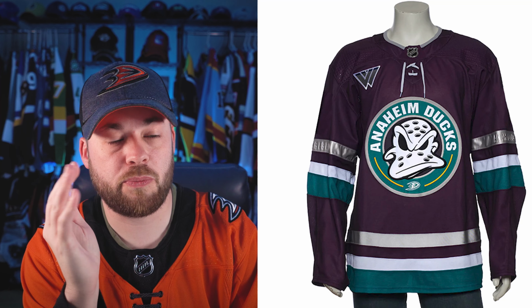Number 9, we've got the jersey that was just worn yesterday, the new alternate jersey from the Anaheim Ducks. And I'm not going to spend a lot of time on this one. I made like a 15-minute video on this. It's okay. I like the jersey itself. I like the striping and the stamped text in that silver stripe. Not a huge fan of the logo, but I love the colorization that they went with here.